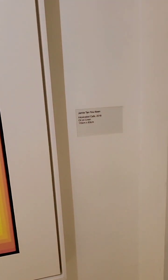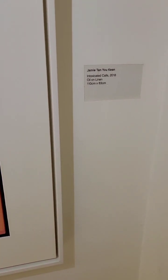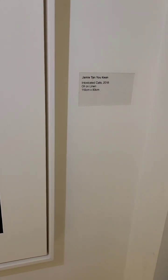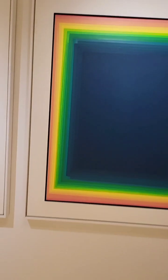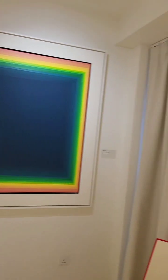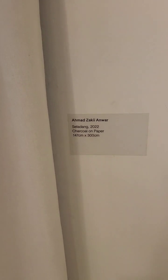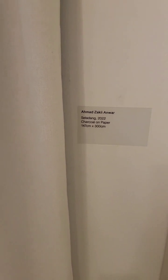What do you see? The lights. Step through the veil. It's also done by Jamie Tian Yu. Intoxicated Calls. Oil on Linen. Intoxicated Calls. Here's the title piece. And we go to this large piece by Ahmad Zaki Anwar, Selandang, 2022, charcoal on paper.